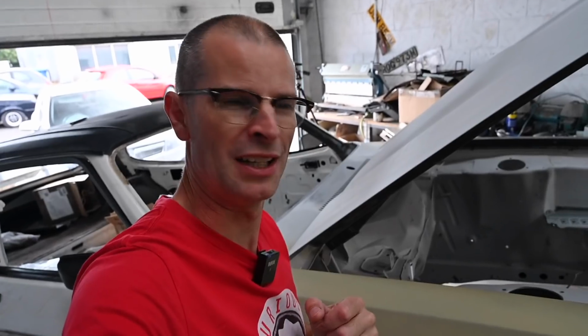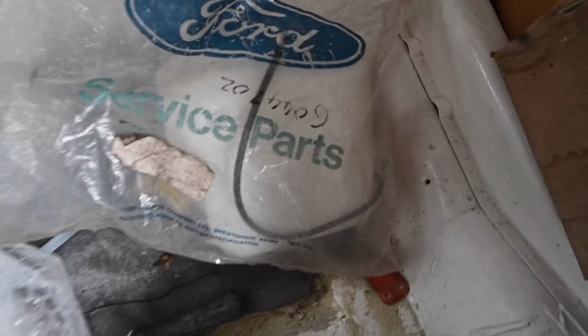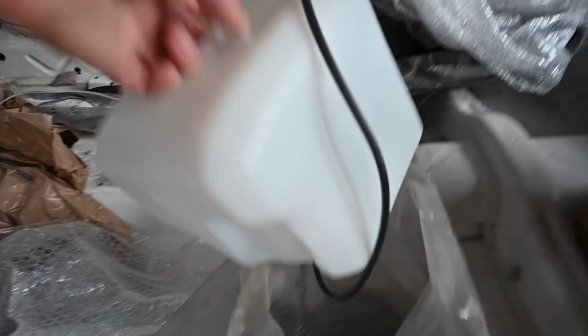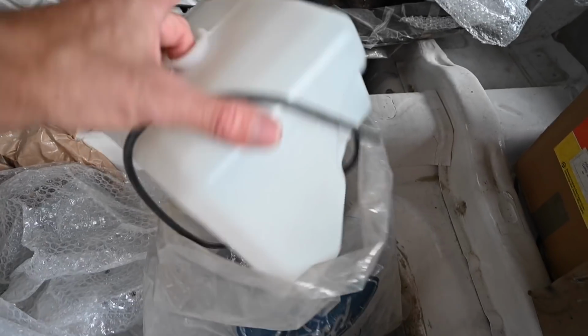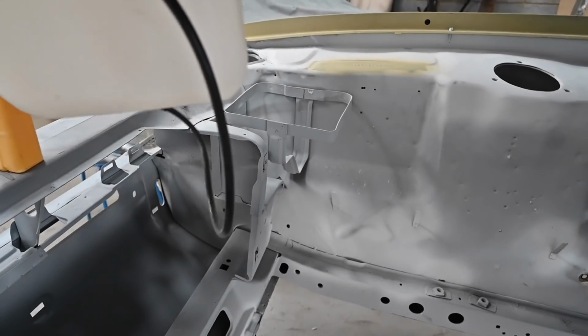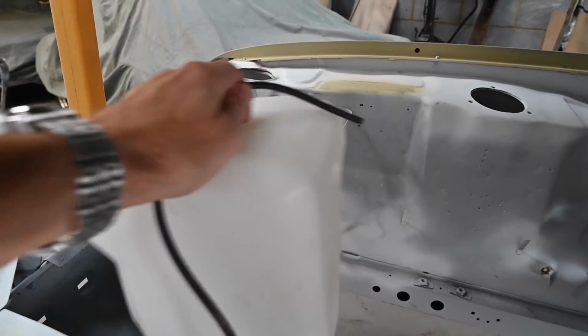So let's have a quick look at a couple of other rather exciting little finds from that new old stock bonanza. First of all, check this out. Ford service parts bag, original as it came from some dealership somewhere. There's a Ford FOMOCO label on here. And if we open this up, what do we have? Oh, new old stock, I love all this new old stock stuff. A washer bottle to sit, whoops, to sit in the front corner over there in that holder, which is just waiting to accept its new resident.